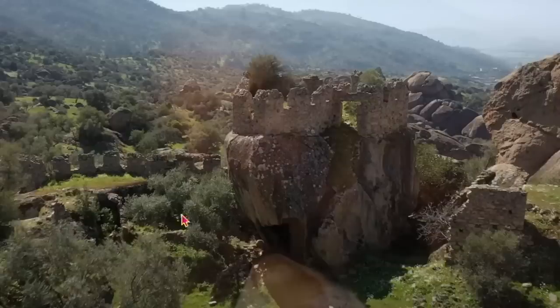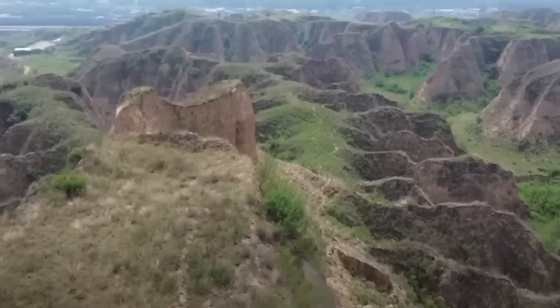This is another site nearby. You can see how this structure has almost become pure rock. You can still see turrets around this tower, and back here you can see turrets, like a turret wall, and a building right here, partially melted, almost turning back into stone. Some foundation over here.